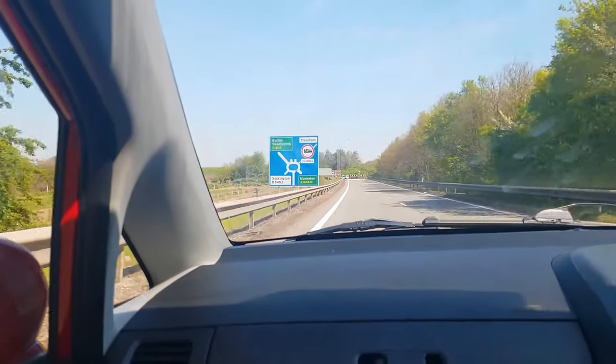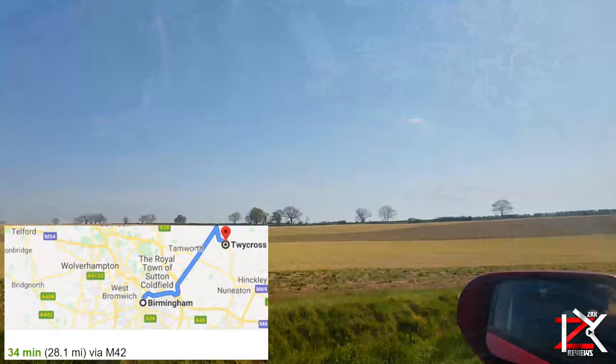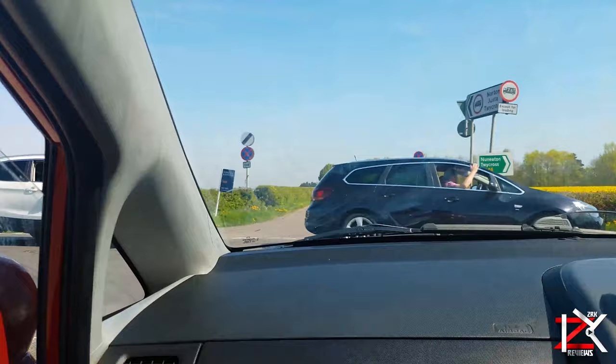We're on a family day out to Twycross Zoo, which is just over half an hour drive from Birmingham. On such a beautiful day, on a weekend, it's nice to get together with family for a good time. And during these times, it's best to get there early to avoid any traffic.